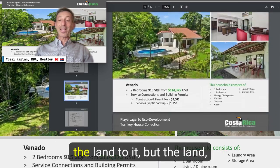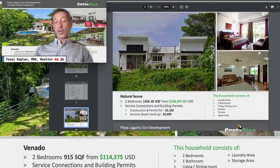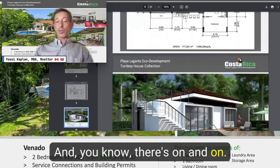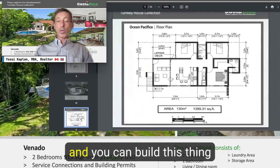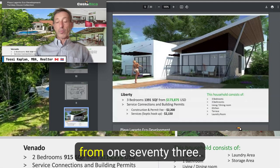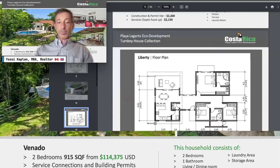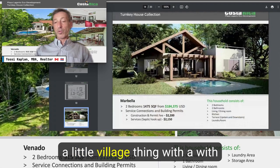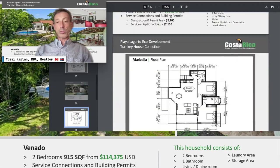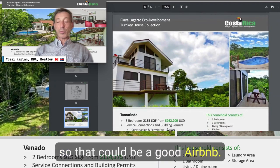Okay, and then you're going to add the land to it, but the land, especially in Playa Lagarto, not expensive. This is a picture of a real home that someone built. It's called Natural Sense. And, you know, there's on and on. There's the Ocean Pacifico. And you can build this thing called the Liberty, 1,400 square feet from 173. So say 200 with the pool, give or take. All kinds of like a little village thing with a unit on top situation. And a larger unit. So that could be a good Airbnb.